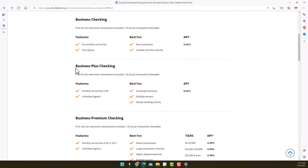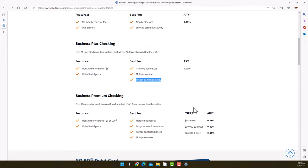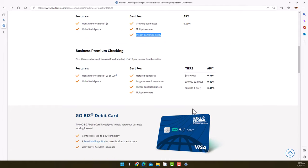The following account, Business Plus Checking, allows for the first 50 non-electronic transactions and does come with an $8 monthly service fee. You will have an unlimited number of signers. Just like the basic checking, you will earn 0.01% on your dividends. Please remember that you must maintain a minimum daily balance of $1,500 to earn dividends. It may be hard to achieve when you are just starting, but it's well worth it if you can. Especially for just the peace of mind if something comes through that you forgot about.